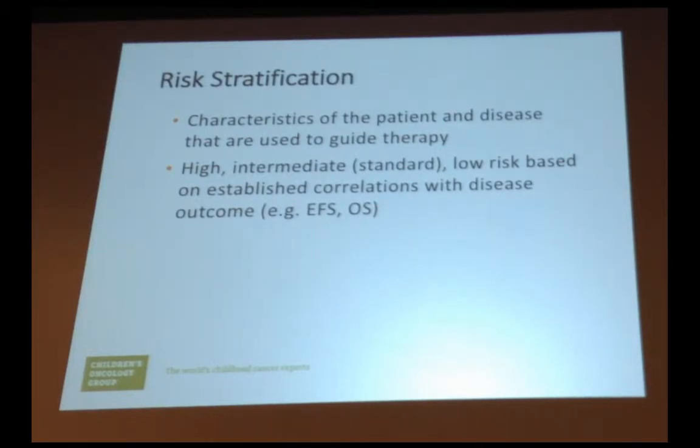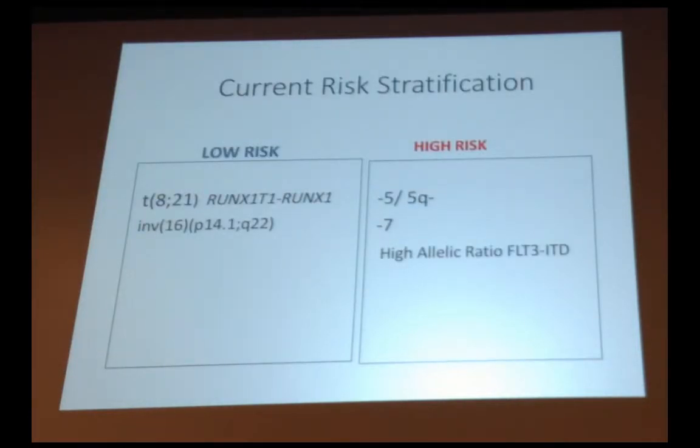What are you recommending based on what you're seeing? And so in most cases, you have high, intermediate, and low risk based on established correlations with disease outcomes, such as event-free survival or overall survival. Right now, the high-risk and low-risk classification for AML in pediatrics is minimal, and it's been this way for decades. There are 3 abnormalities that will place you into high risk, and there are 2 that will place you into low risk. And everything else is standard risk, which means there are a lot of patients that aren't getting treated optimally because their cytogenetics are just put in this heterogeneous standard bag.